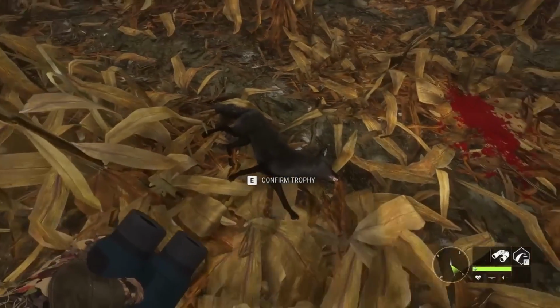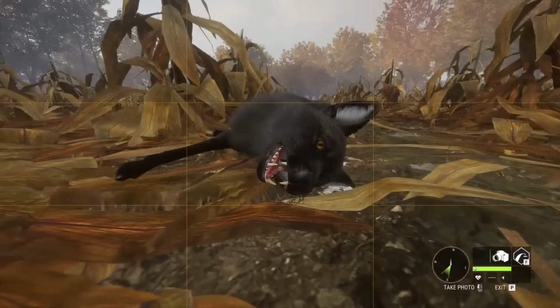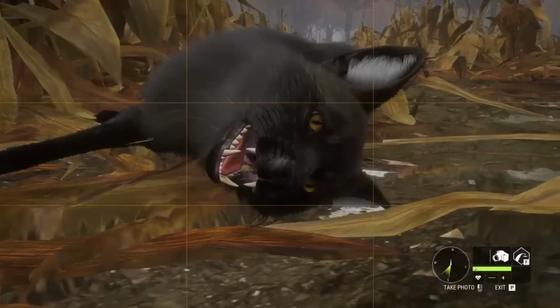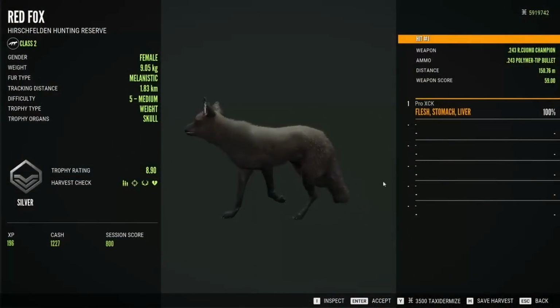Finally, a melanistic red fox. You have no idea how much I wanted one of these. Even though it's a female, I don't care. I just wanted a mela. Look at those yellow eyes. She's beautiful. An 8.9 melanistic red fox.